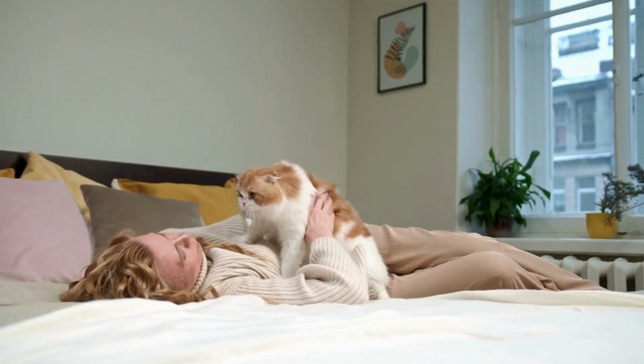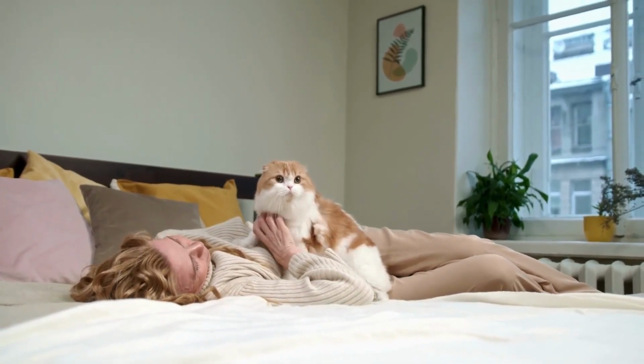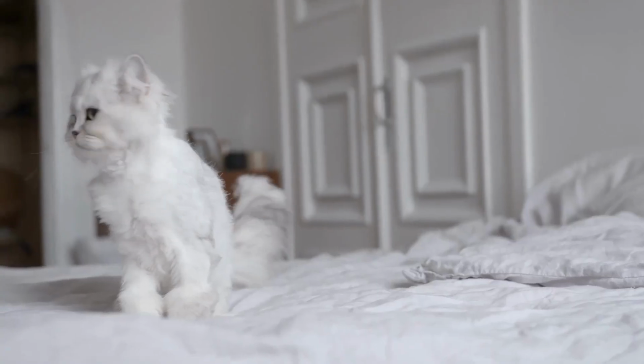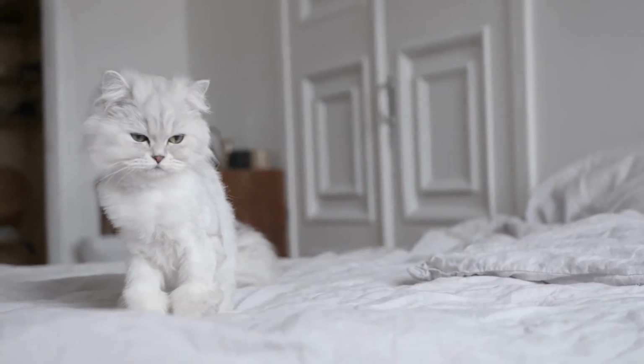Losing a cat can be a distressing experience, but taking immediate action and following specific steps can increase the chances of finding your lost feline friend and reuniting with them safely.